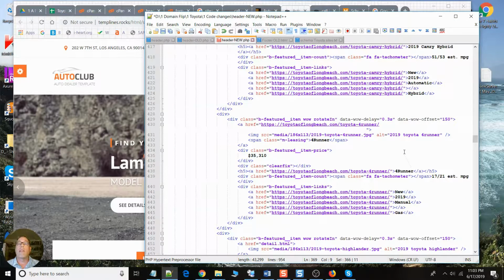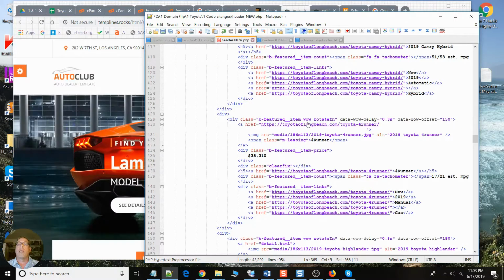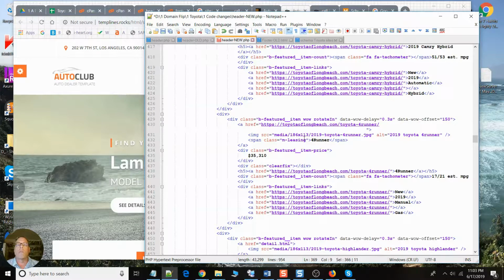Now every link, anything you touch on this that I've edited will take you back to a link on the money site. So it's achieving the same thing as the pop-up, which the goal of that is, of course, to get people to click to the main site.